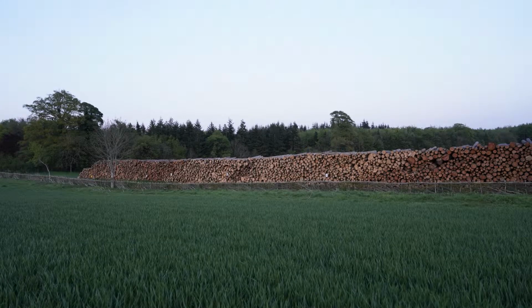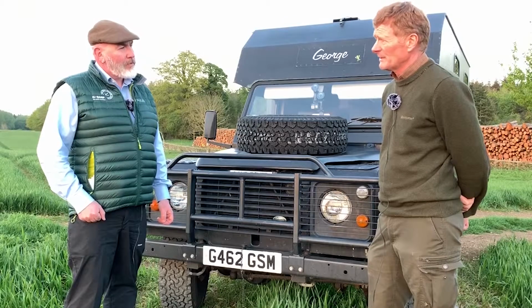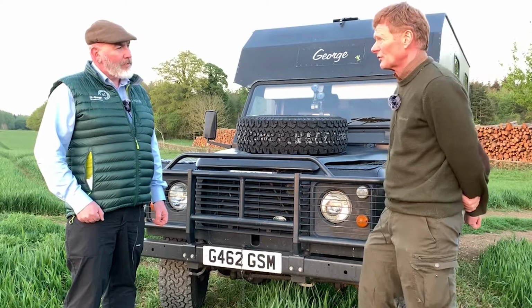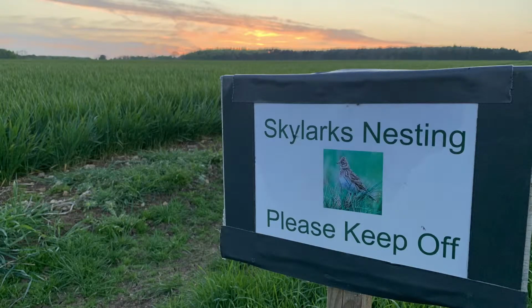10% of the estate is down to ELS, HLS, bumblebee mixes, wild bird feeding. The Trust want us to encourage wildlife over the whole estate.